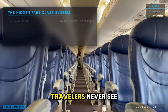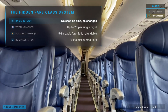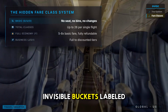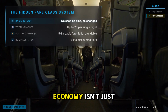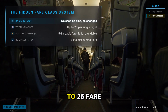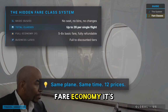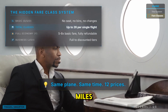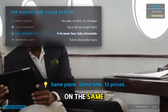Here's something most travelers never see. When you search for a flight, you see one price. But behind that price is a system of fare classes, invisible buckets labeled with letters that determine everything about your ticket. Economy isn't just economy. There are up to 26 fare classes on a single flight. Y is full fare economy. It's fully refundable, fully changeable, and earns the most miles. It can cost 5 to 8 times more than a basic economy seat on the same plane.